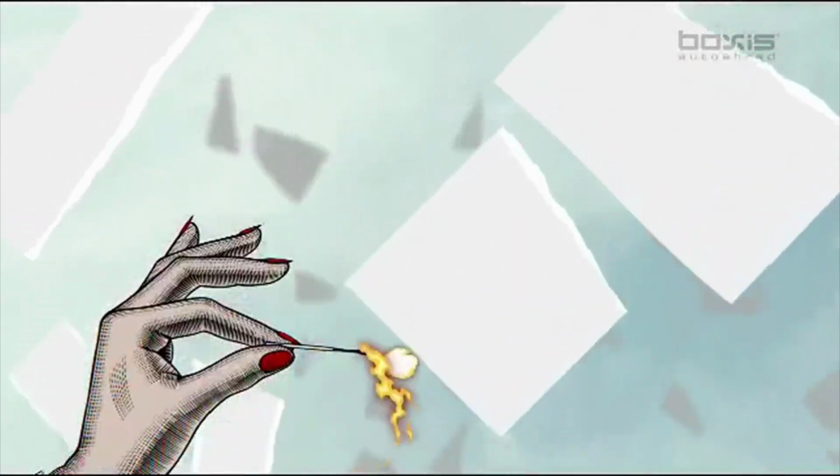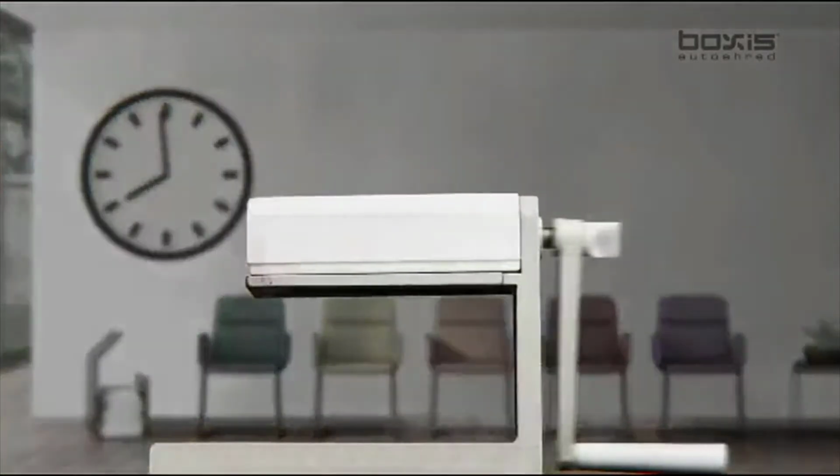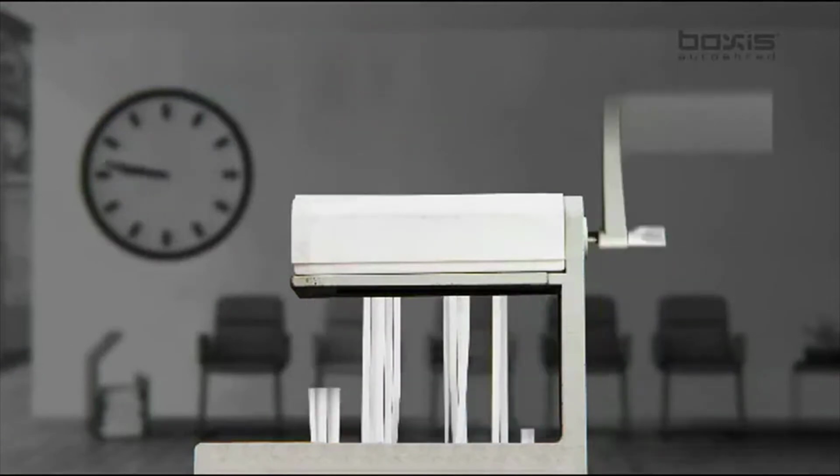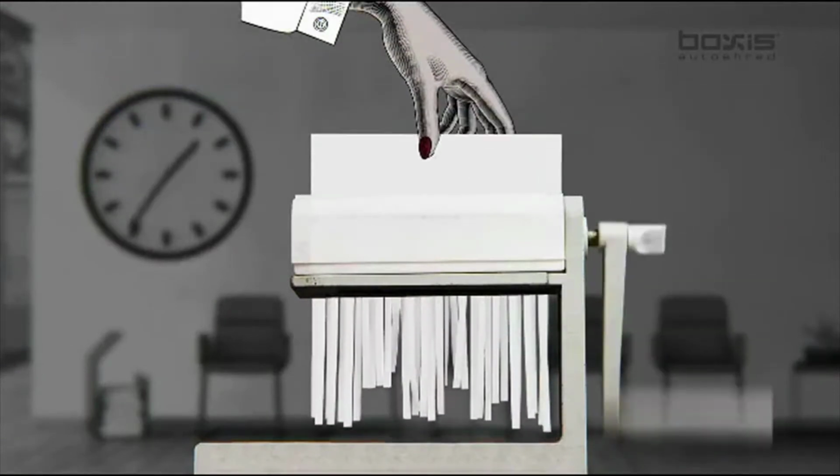At first, this was done manually. Then, machines were created to help. But all those options took copious amounts of time, energy, and manpower, reducing your productivity to a crawl.